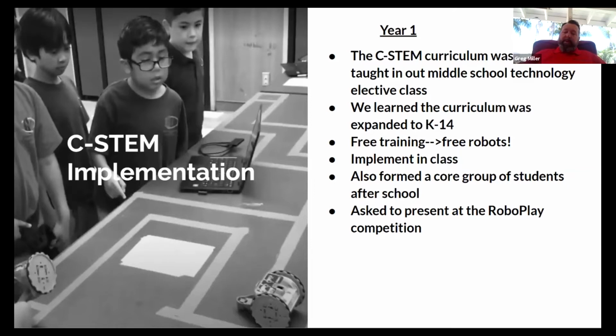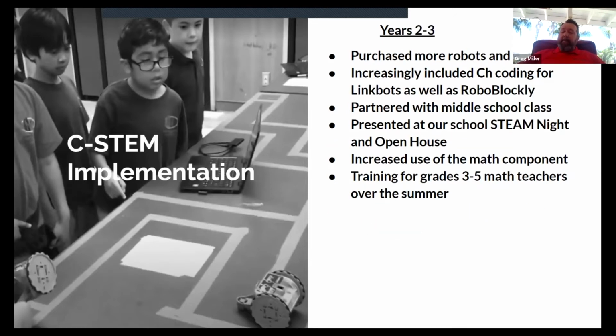The next couple years, we bought more robots and more mats. The kids absolutely love being a part of those challenges. They learned a whole lot more math and a whole lot more coding. I had pretty much zero experience with coding before I got involved, but now I'm pretty decent. We partnered with our middle school classes and got better and better. We presented at our school STEAM night and at open house, and it became more and more a part of my third grade classroom. Until this year, we were totally self-contained, a regular elementary school sort of thing.